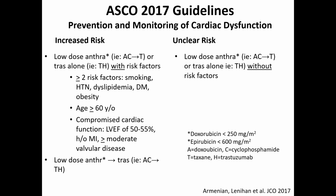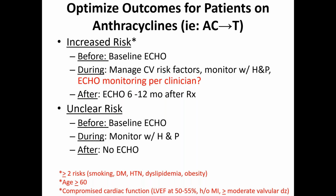Okay, so put them side by side. In looking at how to monitor breast cancer patients on an anthracycline-based treatment like ACT, if they're increased risk, meaning that group that Dan had identified, older age, 2 risk factors, etc., they get their echo baseline, and then during their treatment they get monitored, and their cardiovascular risk factors should be managed, meaning here we should work with our cardiologists or primary to help manage their hypertension, their diabetes. But as far as echo monitoring per clinician during, it's really left up to the docs.